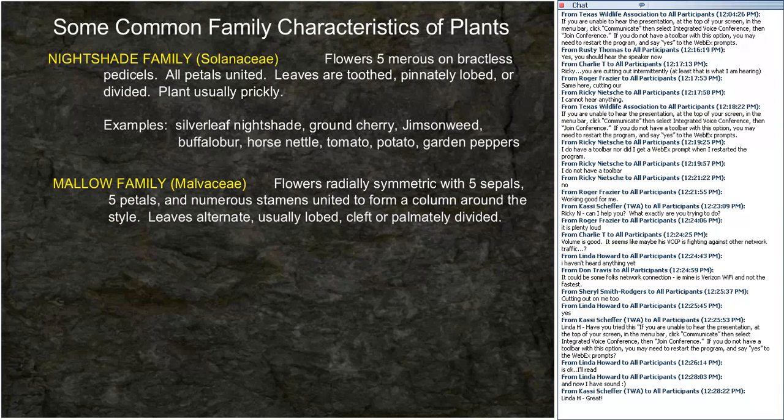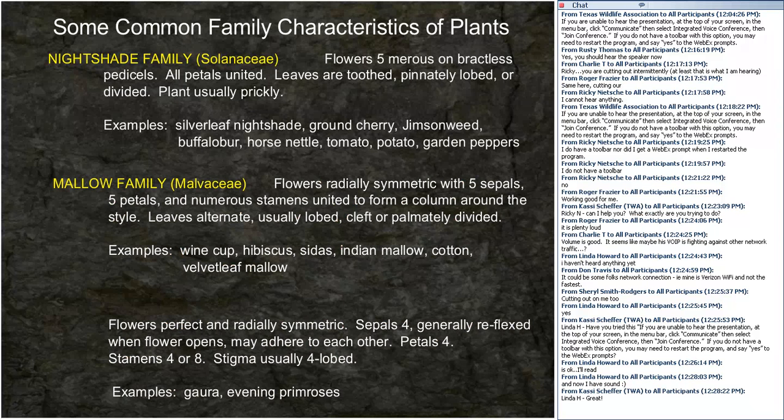Let's pick another one, the evening primrose family. It has sepals 4, generally reflexed when the flower opens. We noticed that in that flower, those sepals were pointed back. They may adhere to each other. Petals 4, stamens 4 or 8, stigma usually 4-lobed. And examples would be Gaura and evening primroses. So that one has got promise. That's the one we're going to chase.